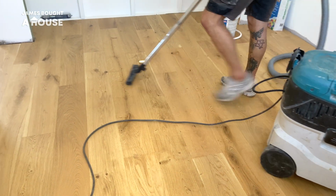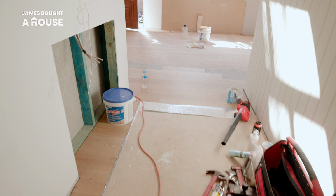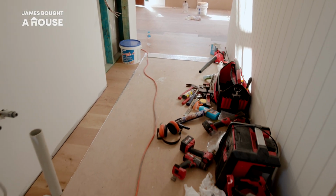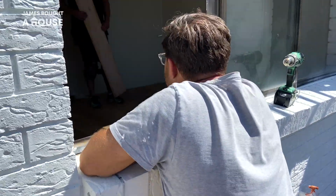Sandra's excited to see someone other than him using a vacuum cleaner. They're actually vacuuming, cleaning as they go because they're putting protective sheeting on top. This is going to ensure that those beautiful finished floorboards remain in a pristine state throughout the rest of the renovation process.